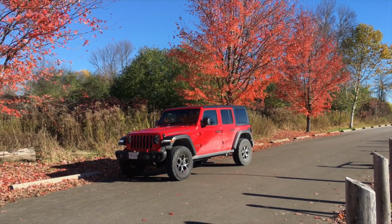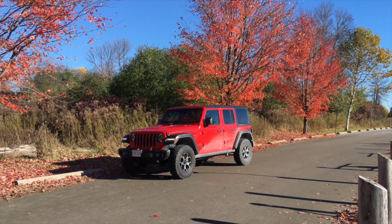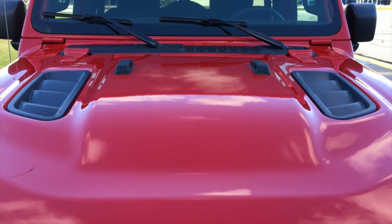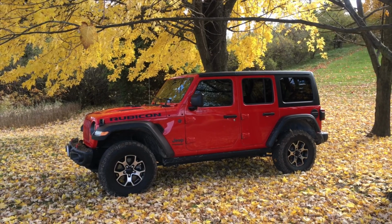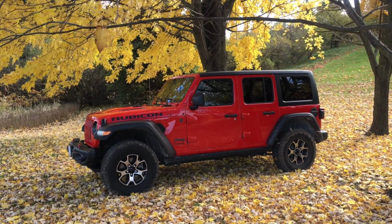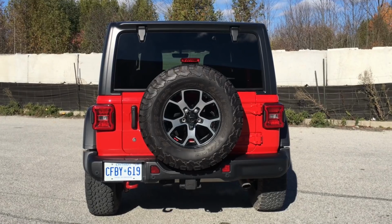You get lightweight, high-strength aluminum doors, hinges, the hood. The hood is brand new and it actually looks amazing with the vents. The windshield frame is also lightweight. The rear swing door is magnesium, and all that helps reduce the weight and improve fuel economy.